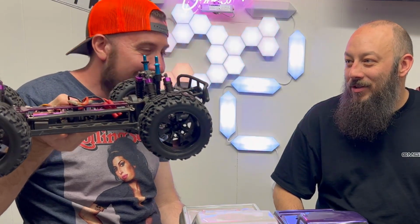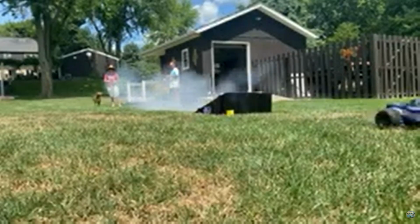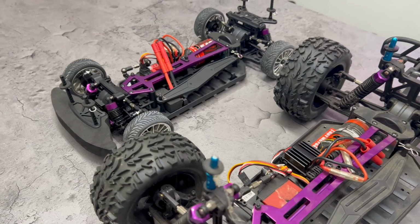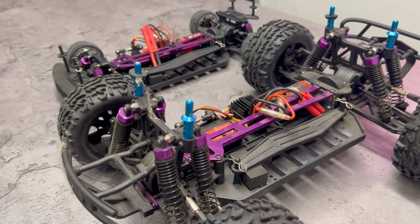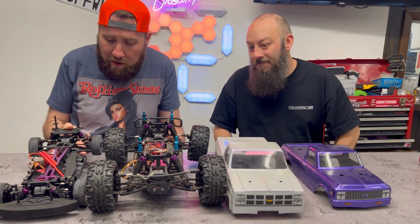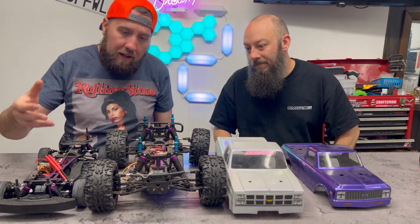Is that the rocket truck? Yeah, okay. But this is actually the same chassis as my Red Cat Lightning. Look at that. Same chassis, the same diffs. The only thing that's different is the control arms and the shock towers.